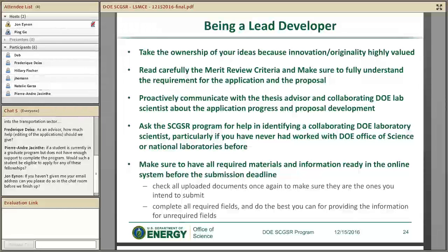Whatever you do in the application will not hurt your chances. The most important thing we want to do as a federal program is to help you put together a strong application, so as to increase your chance of getting an award. Okay. Make sure to have all required materials and information ready in the online system before the submission deadline. This is a given, but I just want to remind you, do not forget to do this before your submission.